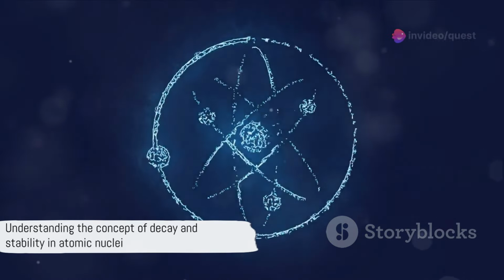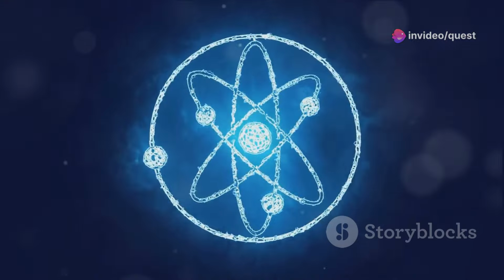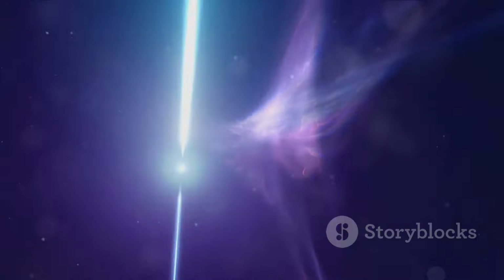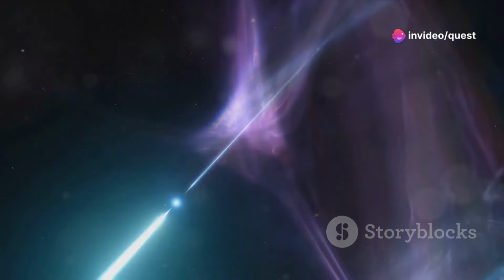Now you might be wondering why these decays happen. Well, it all comes down to stability. The nucleus of an atom strives for a more stable state. If it's unstable, it will naturally decay, changing its form until it reaches a more stable configuration. Alpha, beta, and gamma decays are just different paths that it can take in this journey towards stability.